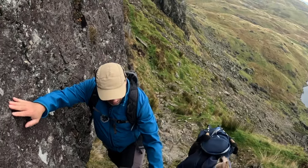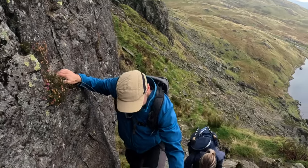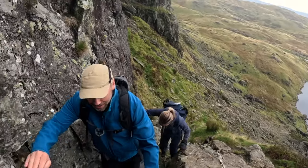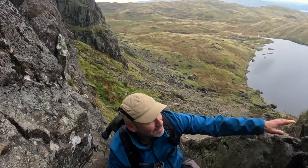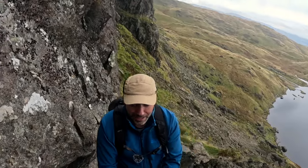Three points of contact when you're scrambling, so two feet and a hand, or two hands and a foot. Not your knees, because you don't want to slip with your knee. It could cause you some damage. Right, let's keep swapping my hands around, because I'm trying to do this with a GoPro.